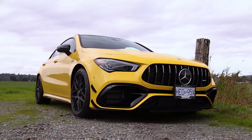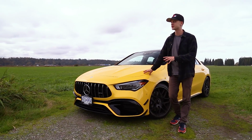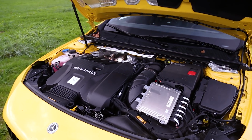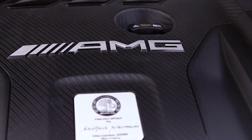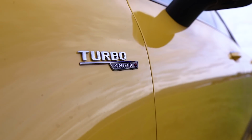Okay, so regardless of what you think of the color, there is no denying under the hood here is a 2-liter turbocharged 4-cylinder. In fact, the most powerful 4-cylinder on the market today. It pumps out 382 horsepower in this North American application. And it is paired with AMG's new 4MATIC Plus all-wheel drive system. You can see the badge right there.